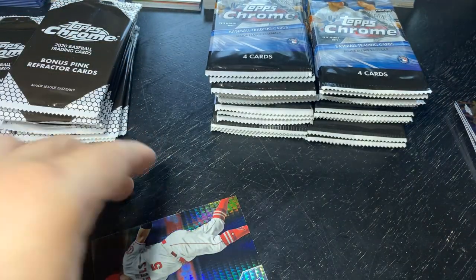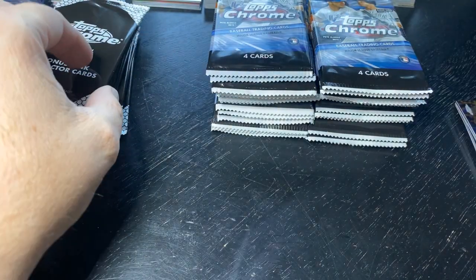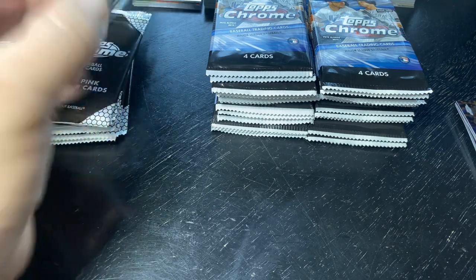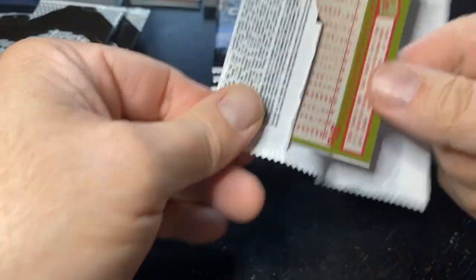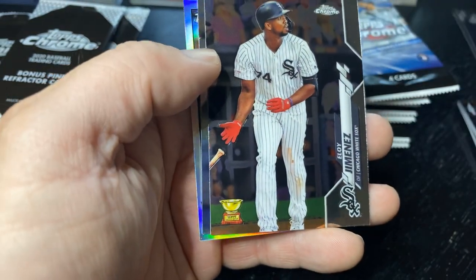Put him on the Pujols. Put him on the, kind of get the, oh, don't want to open those. Want to stick to these. Trying to sort and get ahead of myself. Acuña on the back.